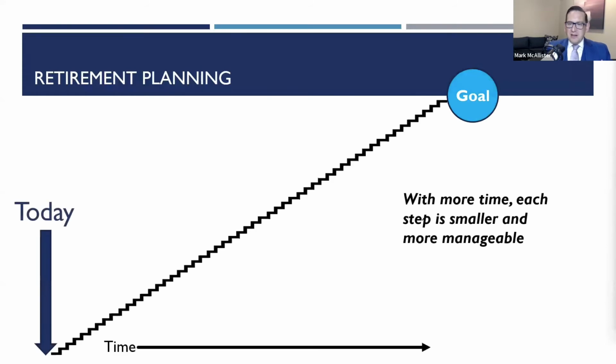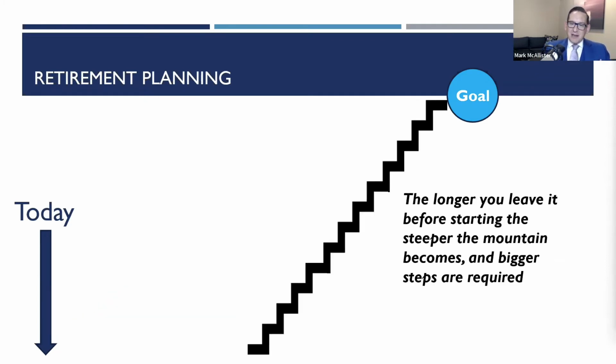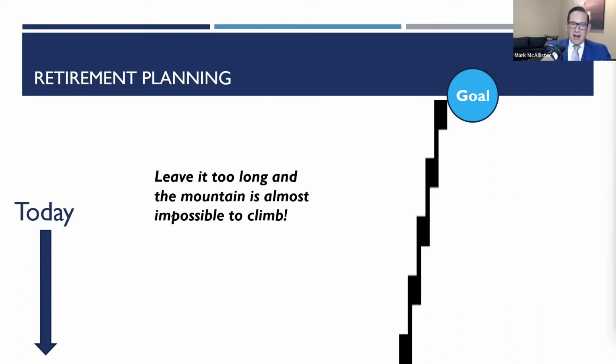The longer that you leave it, the harder it gets to hit that goal, is basically what I'm trying to say. So if you start early, you're in your 20s, the number of steps that you've got are a lot smaller and more manageable. The more time that's left, the longer it will take you until eventually, it's too steep a mountain to climb. It's almost like going vertical. So if in doubt, start today. It will make a big difference the sooner you begin.